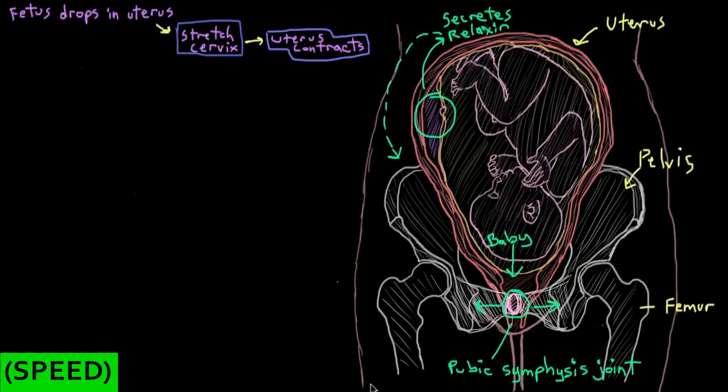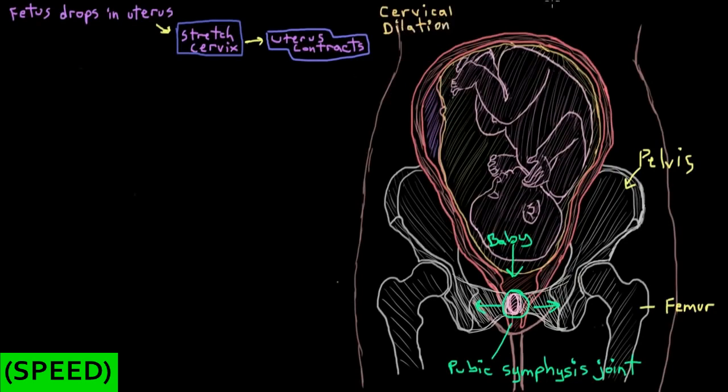So now that we have an idea of what's happening in mom's body just before labor, let's look at the actual stages of labor. And there's three main stages. There's cervical dilation, expulsion of the baby, and the afterbirth. And in total, labor can take anywhere from 7 to 20 hours, depending on how quickly each stage progresses.